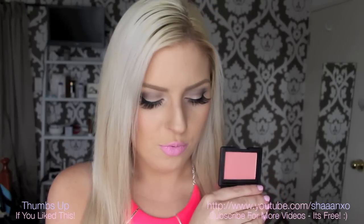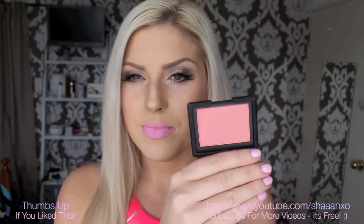My nana brought these home from Honolulu for me. So this is the colour of Deep Throat. It's kind of a peachy colour and it's so pretty. I'm so obsessed with it. It's the perfect everyday kind of colour.